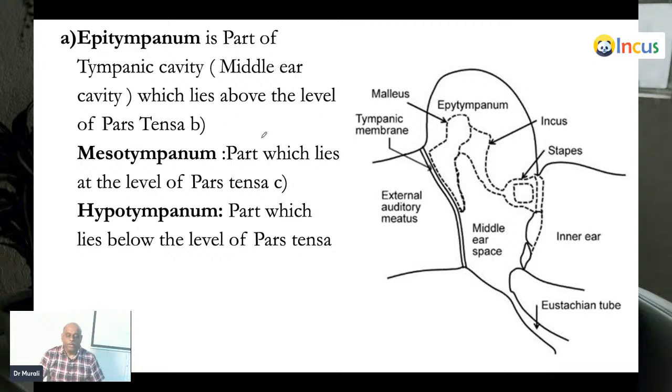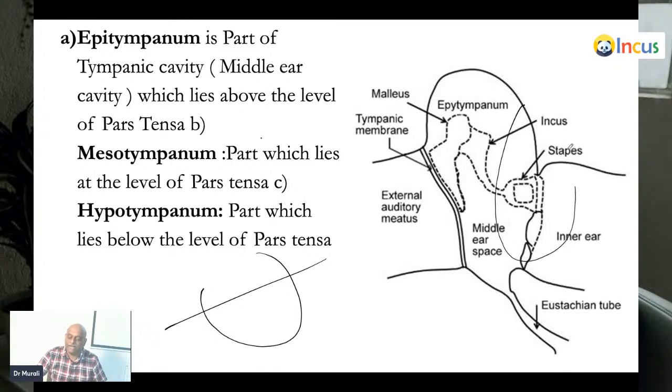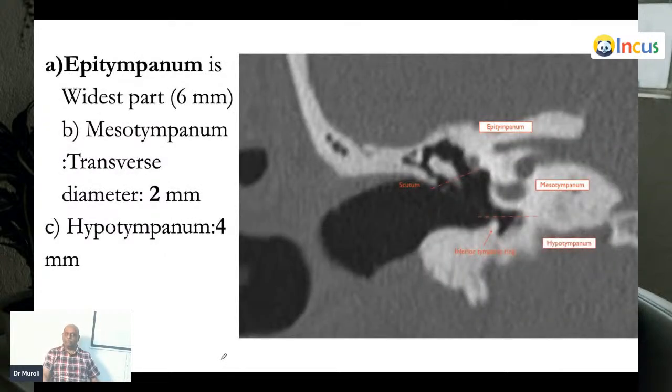Now, epitympanum, mesotympanum, hypotympanum, what are these? Typically, the middle ear cavity lies above, at, and below the level of the pars tensa. The tympanic membrane has a pars tensa and pars flaccida. Above the level of the pars tensa, at the level of the pars tensa, and below the level of the pars tensa, the middle ear cavity can be divided. So the one which is above is called epitympanum, at the level is called mesotympanum, below the level of the pars tensa is called hypotympanum.